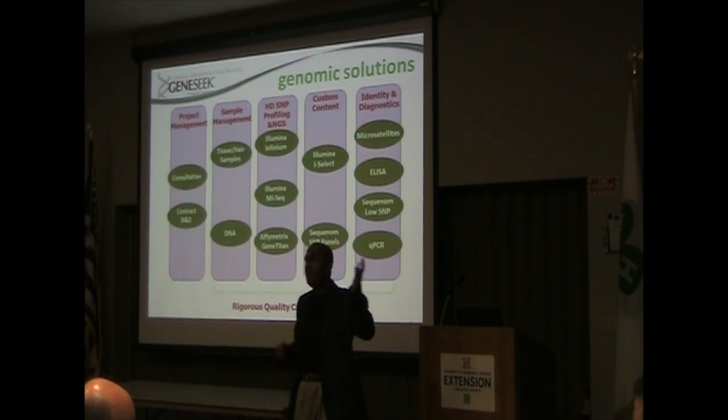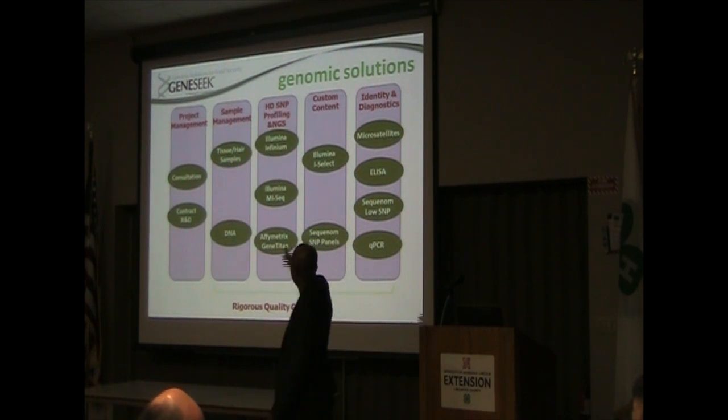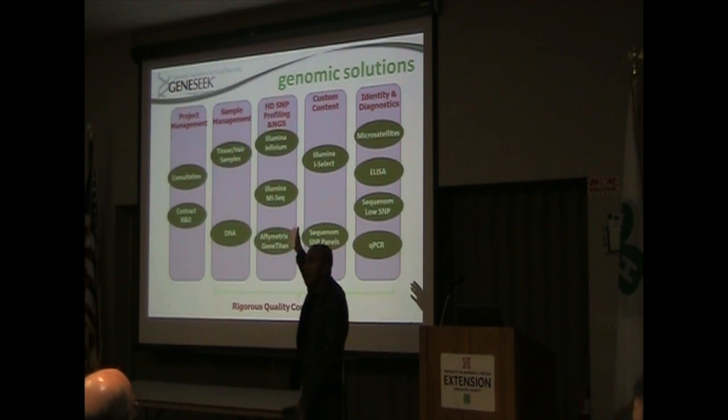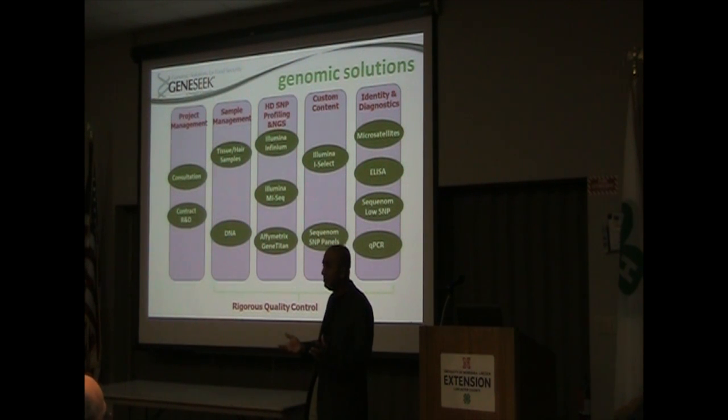Panels could be everything from one marker all the way to 1 million markers. Okay? That's what those high density term means, up to 1 million. So that's how many we do. We also do full genome sequencing. We will do that very soon. We just got the machine in-house. That's what NGS is, next generation sequencing. So instead of looking at 1 million, you're looking at 3 billion bases, for example, in a cow. Okay? Same content as a human.